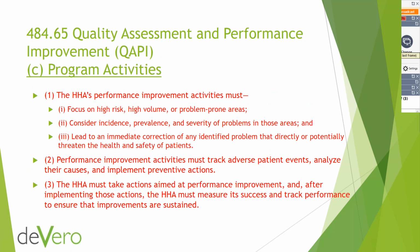This is item C of the QAPI items. Home health agency performs improvement activities, focus on high risk, high volume, problem-prone areas. Consider incidence, prevalence, as well as severity of the problems in those areas, and that lead to an immediate correction of any identified problem that directly or potentially threatens the health or the safety of the patient. Performance improvement activities must track adverse patient events and analyze their cause and implement preventive actions in the future. And after implementing these actions, the agency must measure its success and track performance to ensure the improvements are sustained. Those are all part of A, B, and C.